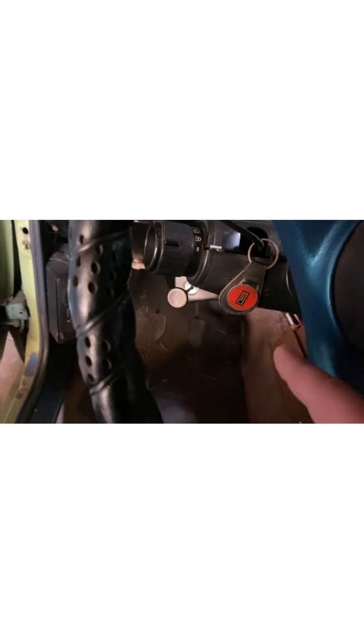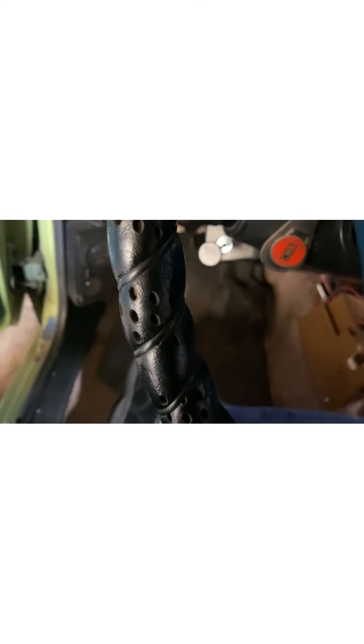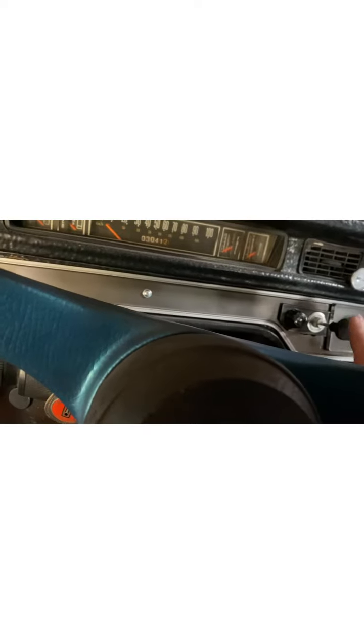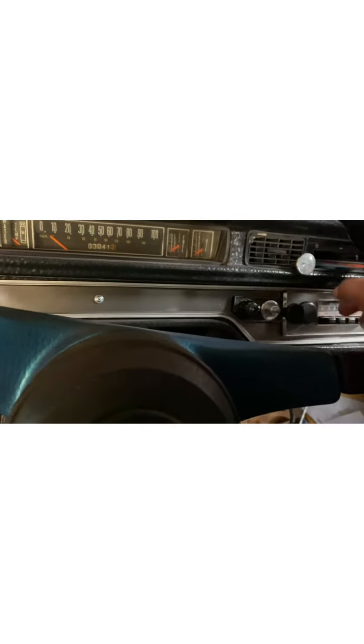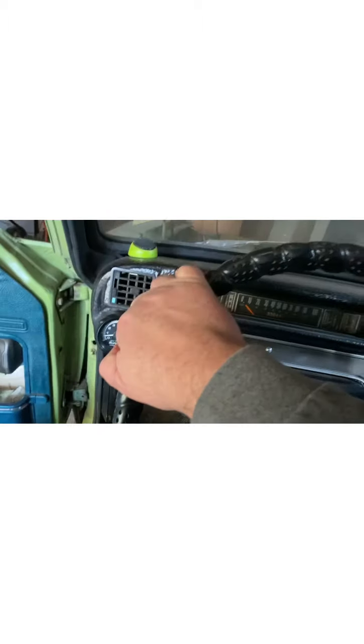Kenwood tweeters, those things work good. They've been on there forever. My brother bought me that back in like 96 for my birthday. Way to go, Anthony. This is my heater control for heat, because none of these work. They always break. They're all broken on every damn one of them.